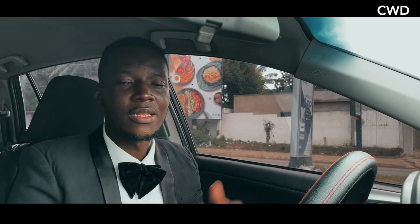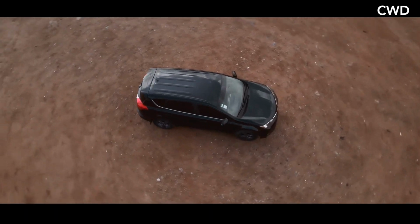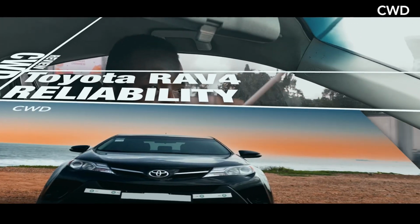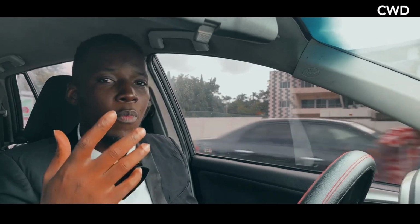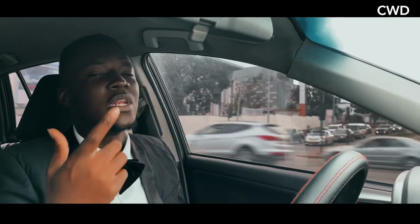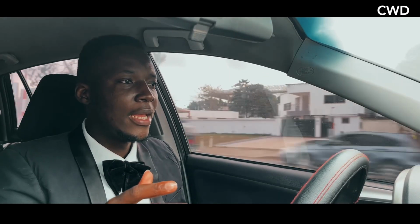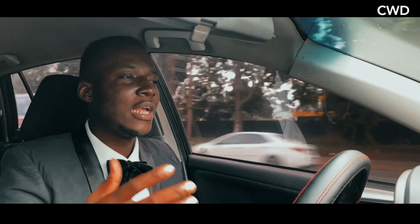I must say that the 2015 RAV4 XLE edition, or any other trim of the car we're driving, I'll place under reliability because this car is very reliable. This car can take you from one spot to another very fast. This car would not leave you on the road, because I've not heard any owner of a Toyota RAV4 say it's a car that would give you problems.